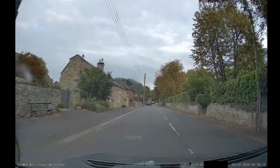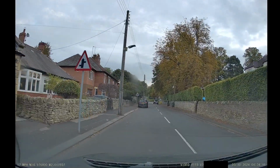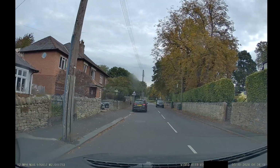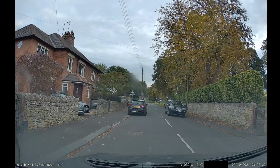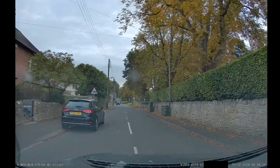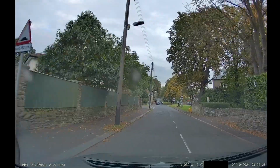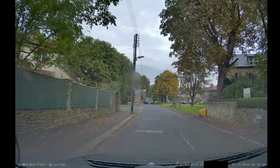Coming in this way, yeah. I'm not loving how my car stops every time I come to a momentary standstill. Don't love it.